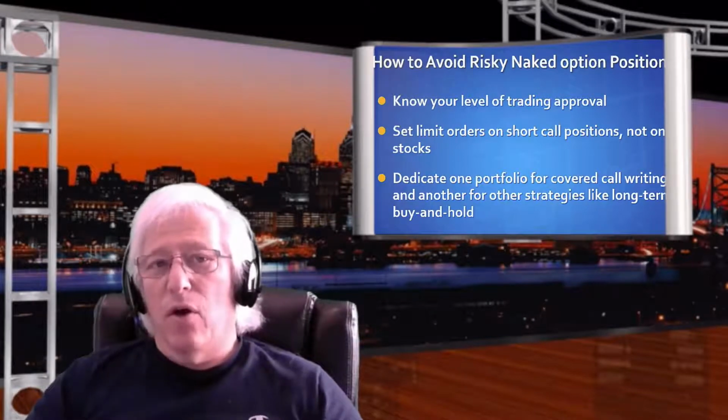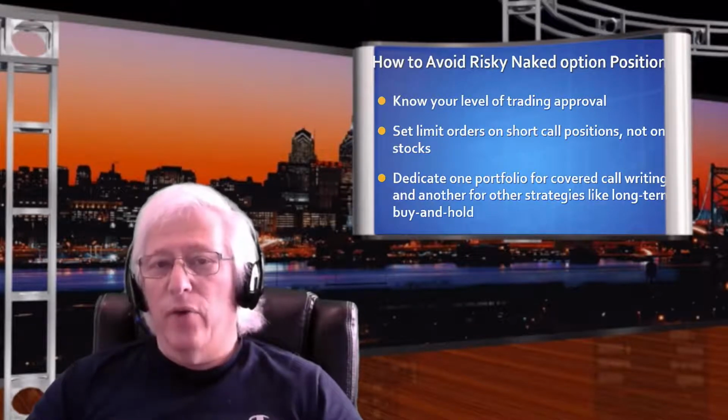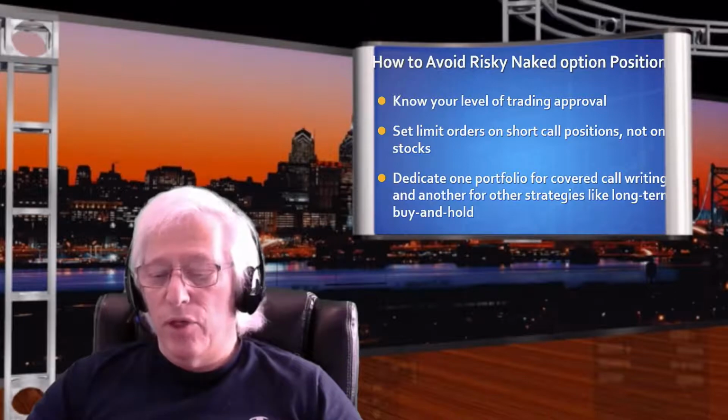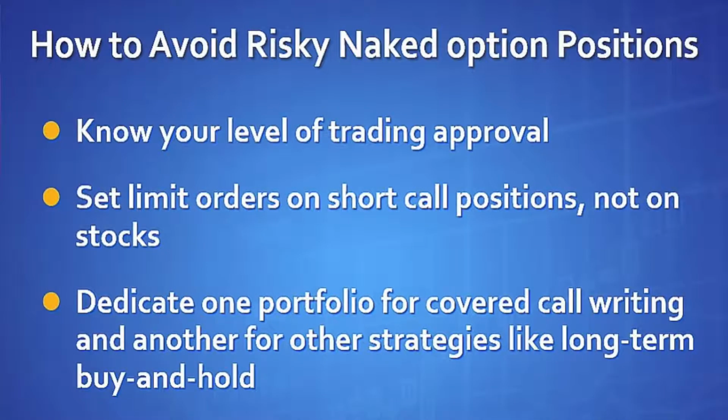Set your limit orders on the short calls first. Could be automated, 20%, 10% guideline if you're in line with the BCI methodology. And then if it's hit, you can make a decision as to whether or not you're going to sell the stock, roll down to a lower option, or wait and hope to sell another option in the future if the price bounces up. We call that hitting a double, or any of our other position management techniques.